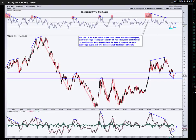I have the PPO down here. Now, those divergences are not yet confirmed, but they're potential divergences. We had the dollar at support, and it's already bounced off that target. And I think we're going to bounce up here. That doesn't look like a lot. This is a weekly chart, again going back decades, but that's a pretty big move in the dollar.